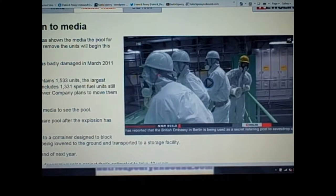Okay, YouTubers, anti-nuke activists, and I've got to give credit to Took the Red Pill off of E&E News for this particular catch, this particular find. Let's have a look at the NHK, the TEPCO video, a recent video of November 6, 2013, showing them getting ready to extract the fuel rods from Unit 4.